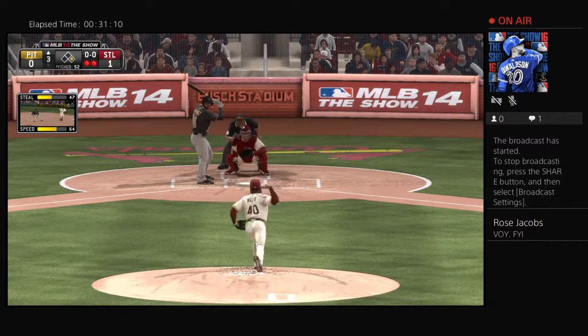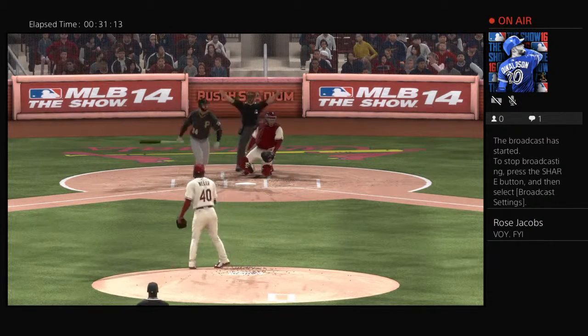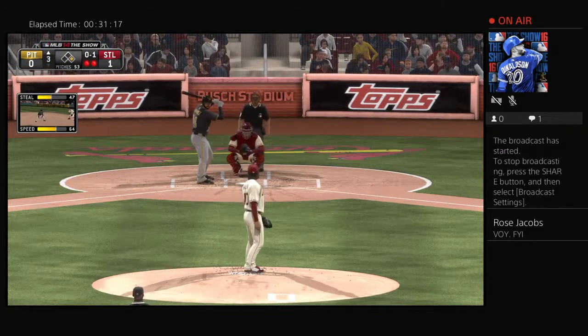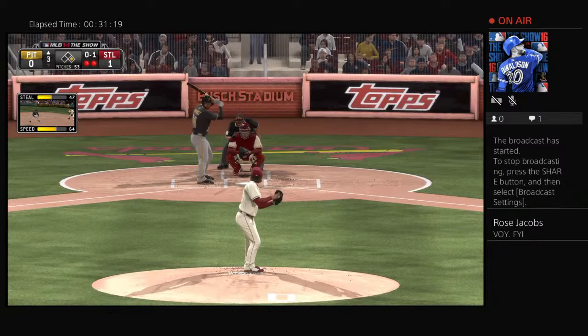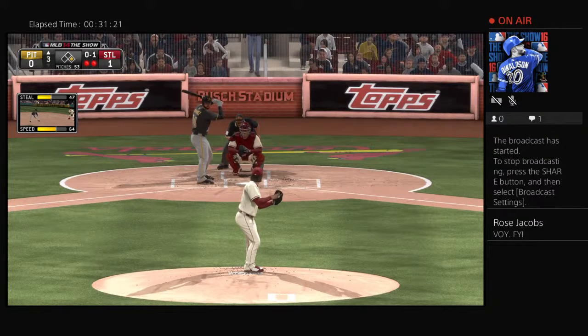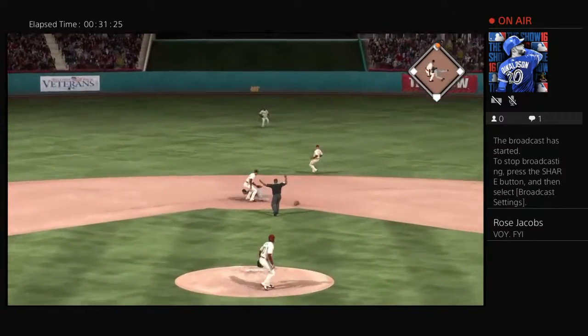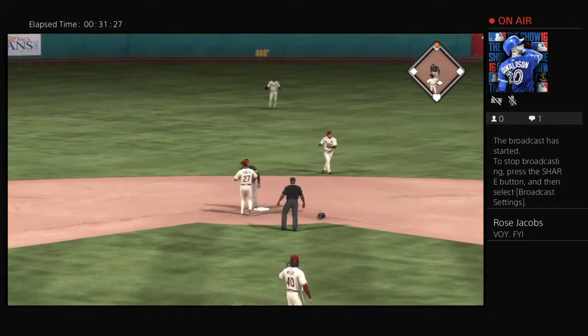Now here's the first pitch. Fouled back. Runners off for second. Pitch is a called strike. The throw, not in time. He's in there at second.